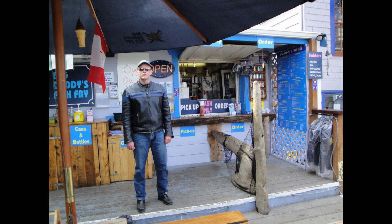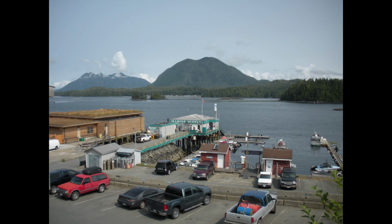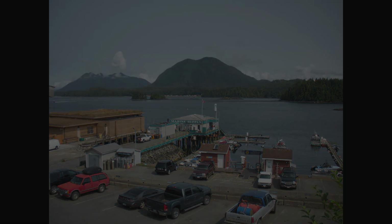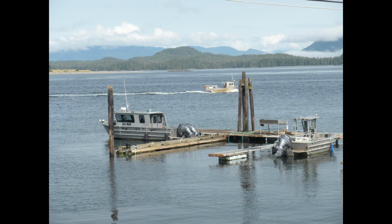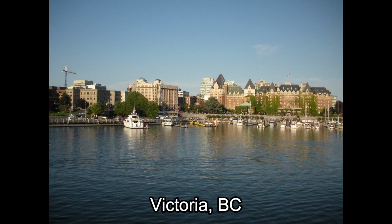Tofino is a really great place to visit. If you like seafood, you'll find some of the freshest there is around on this island. It's great. However, it was time to go. We had to head south down to Victoria in order to catch a ferry across into the US to continue our trip through Washington State and down the coast.